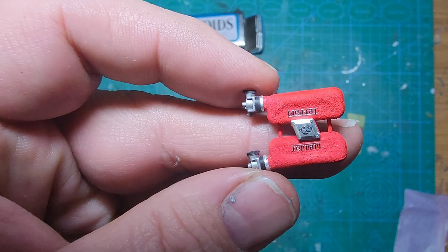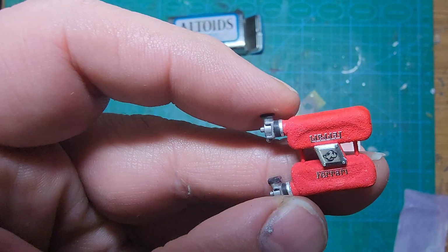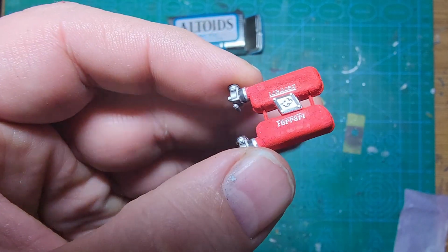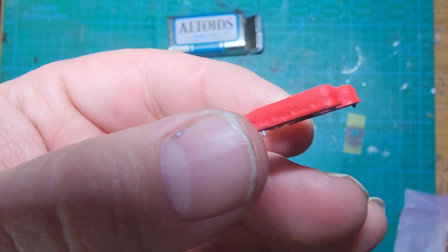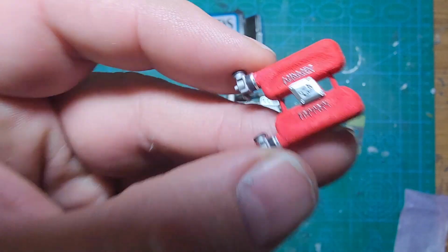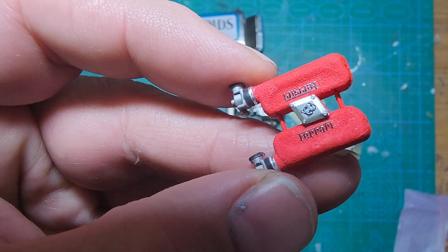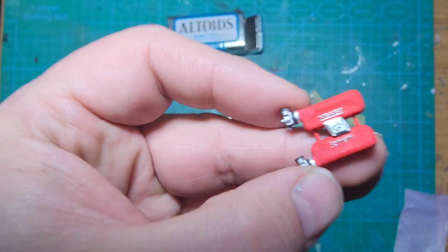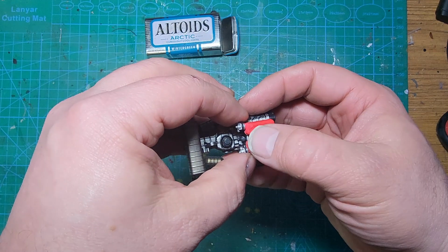Sprayed 2 more coats of the Mr. Surfacer white primer to get it nice and white, and then hit it with 4 or 5 coats, I think, of the Tamiya's Pure Red in the LP line. I forget what the LP number is, but it's their Pure Red. And it gave me this awesome crackle finish. However, this finish is incredibly delicate. Basically you hit this with your fingernail, you're going to break a chunk off. So I'm being very careful with it, and I am keeping it safely tucked away into that little metal Altoid tin.